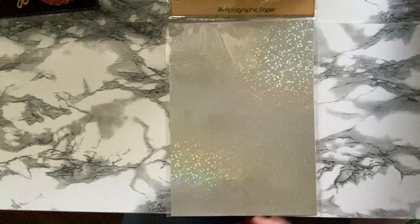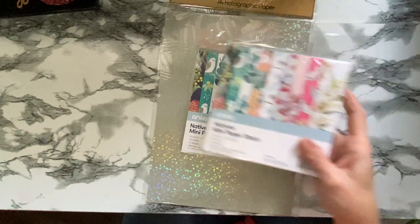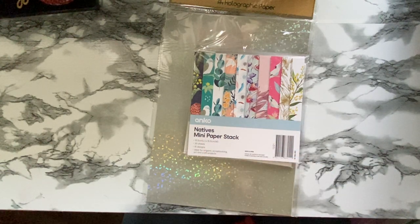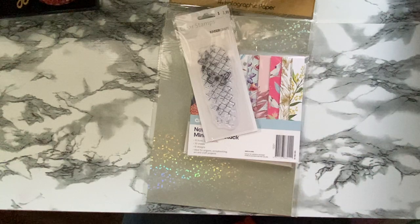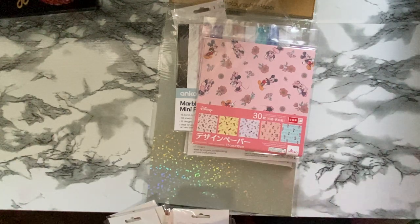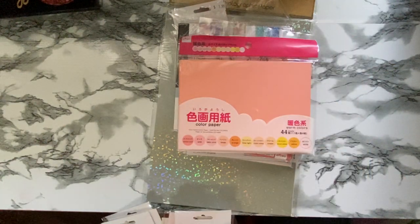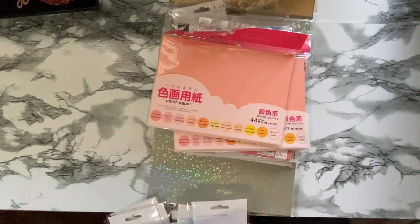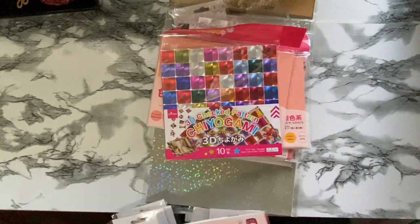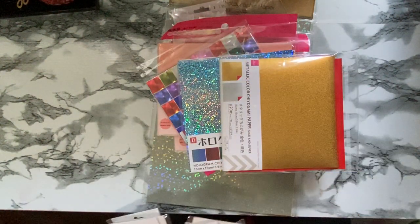So we've got some holographic paper. And we've got, oh, this is from Kmart, which is Australian natives, flora and fauna. And I was like, oh, cute. So I grabbed that. Oh, look, there's another stamp. There's some marble. And then Daiso, can't go to Daiso without getting origami paper, so got me some. Oh, look, and these are little cardstocks from Daiso, so pastel-y ones. Honestly, Daiso, brilliant. And look, then we've got some cool mirrored kind of origami paper, and then some more holographic origami paper, and then some gold foily metallic origami paper.